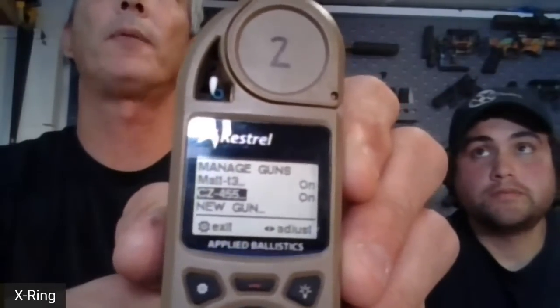Now, I had the CZ455 in here from Mini X, and then we have Matt. I can add multiple guns in here if I want, but that's how you're going to manage those guns.